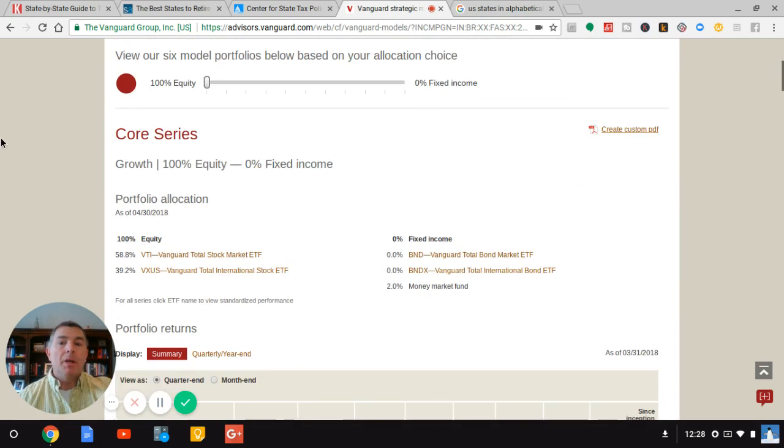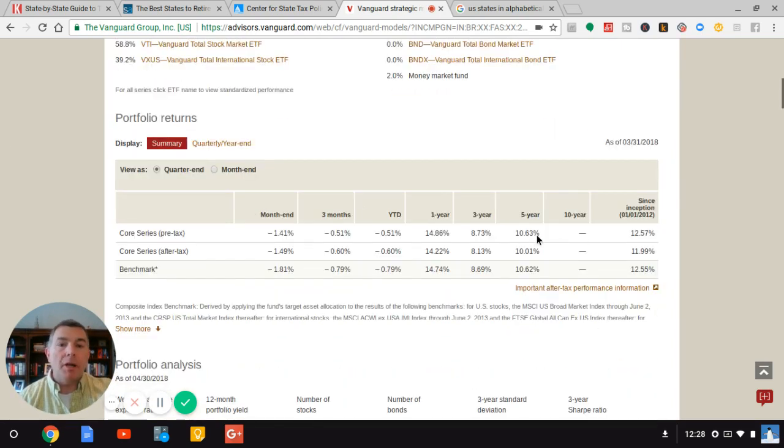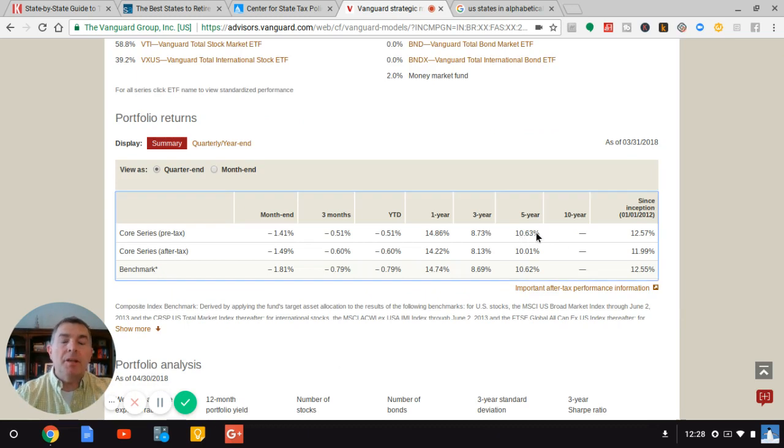And here's why. Because if I have it in my Roth IRA, the entirety of the portfolio, this 10.63%, is going back to me. It's completely tax-free. So I was able to scoop up that extra 6% and put it back here because I didn't pay tax on it. And I'll never pay tax on it.